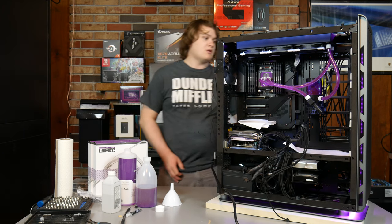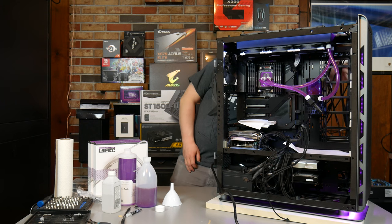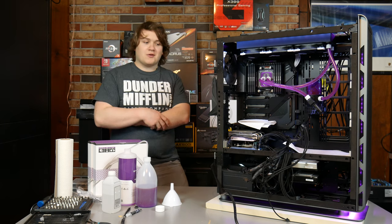I've got a little cable work to do in the back because obviously the cables can kind of be seen through here. I don't know how well that picks up on camera, but I'm going to have to organize those cables a little better because there used to be a full cover there, so you couldn't see the cables that were mounted there.